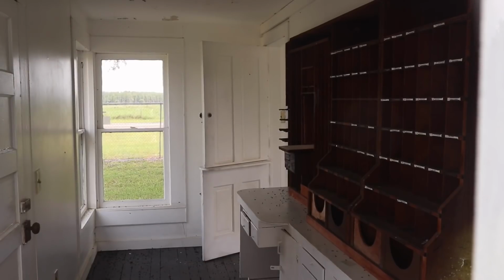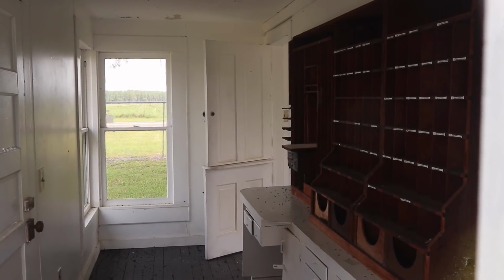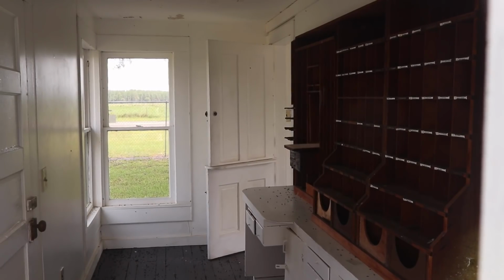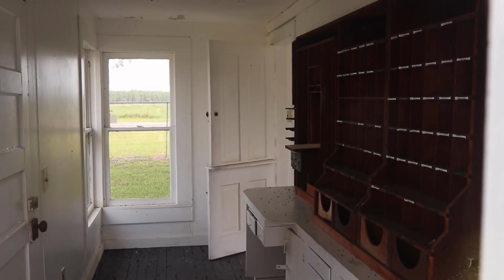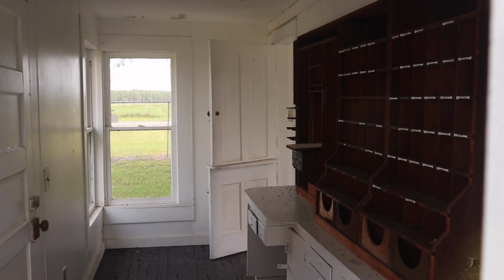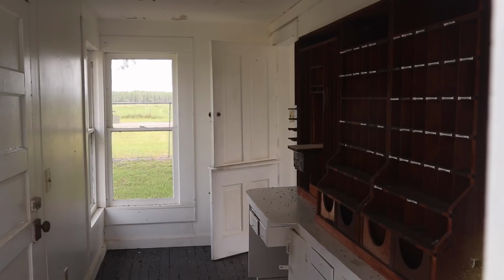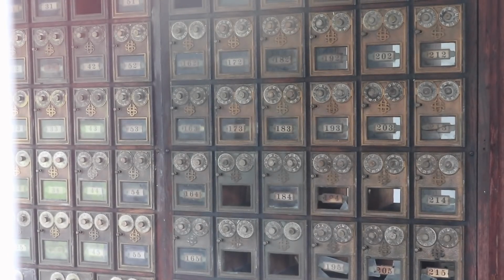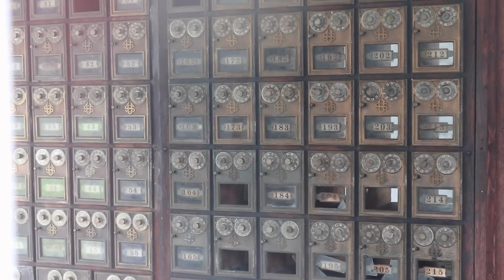The opposite side of the counter, where the postal employees would stand, there are names printed out where their mail appropriately goes. You'd walk in the other side, put your combination in, open it up, and go home with your packages. No slots for keys, you just turn those dials to the corresponding code that you've created. Relics of a simpler time.